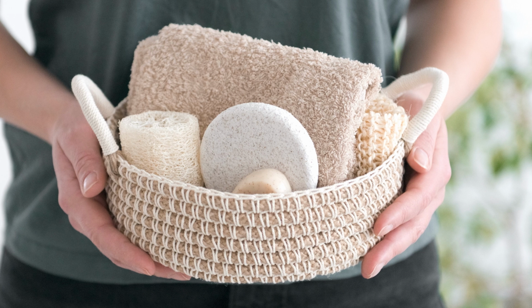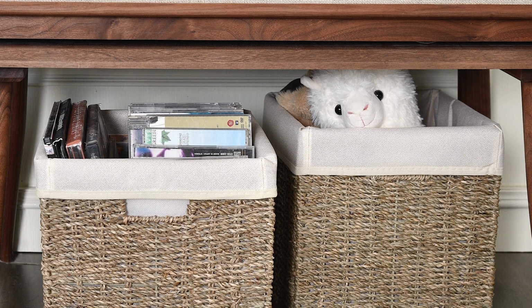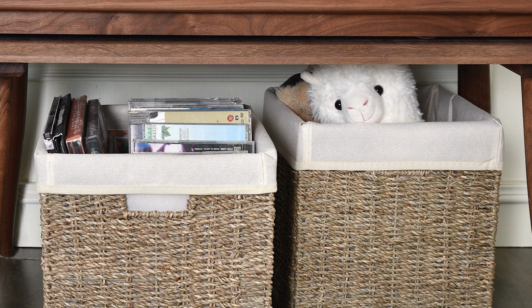And I think there's different things that you can really store in these woven baskets that really give a beautiful accent to your home without it seeming to be plasticky or anything like that. Woven baskets are a great option when you're looking to store things in a stylish way.